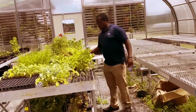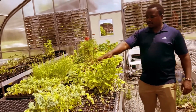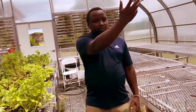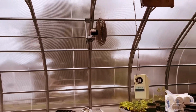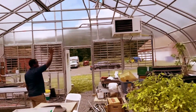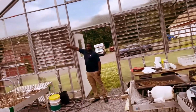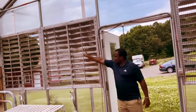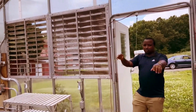And then they have, I don't know what the name of this is, but a lot of Africans have this. And then they have kale. And then vents for the greenhouse. And then the ventilator for the greenhouse. And the vents, which are very important for the air circulation, because it can get hot over here. So these are the vents. They are adjustable too. They open and close for the air circulation.